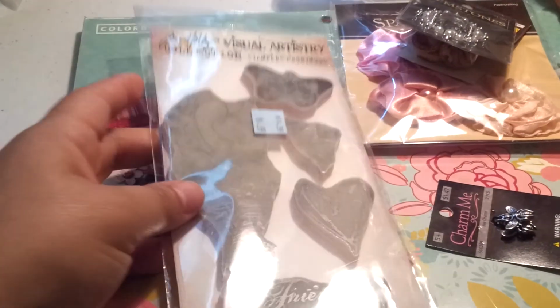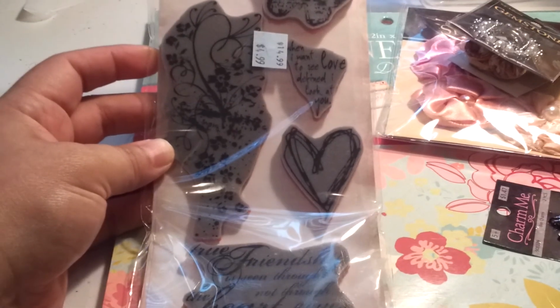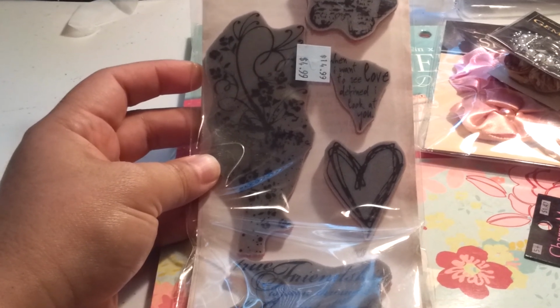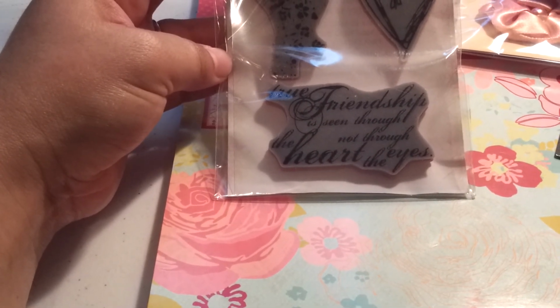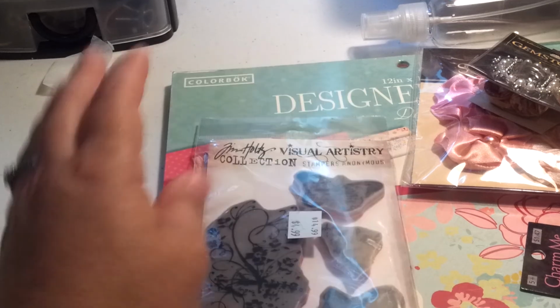And then I picked up this stamp set, and this is another one of those things that hopefully makes it to the giveaway, but more than likely will end up in my stash. And I apologize, but I don't know that I can help myself, because I really like that butterfly, and I love the sayings. That first one says, "When I want to see love defined, I look at you." So I thought that's really sweet. And then this one at the bottom, true friendship is seen through the heart, not through the eyes. So I really like that. And this one's the Tim Holtz Visual Artistry.